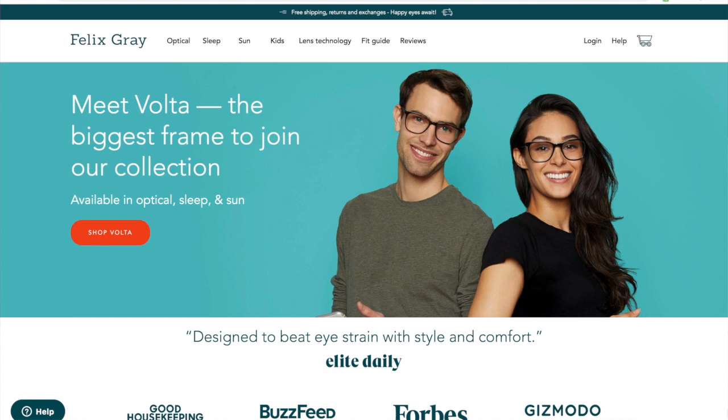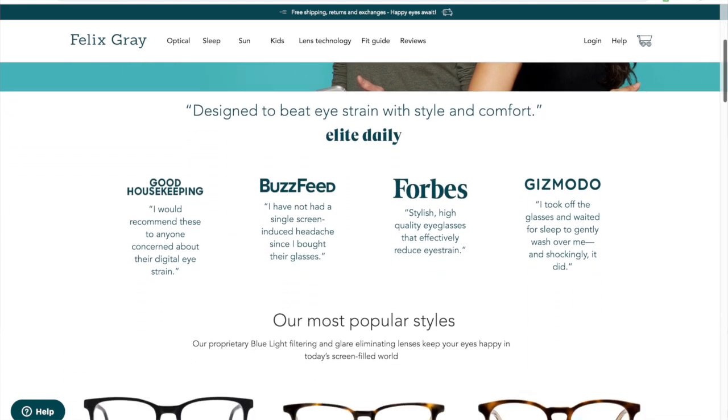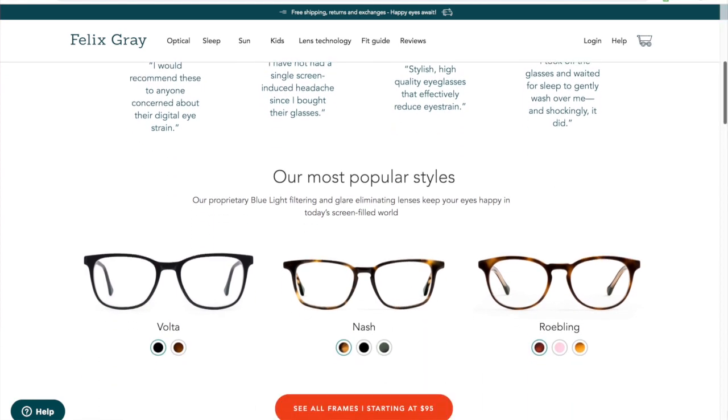So I wanted to get these so I could really use them at work, and so I did, and to be honest, I could have returned them if I really regretted it, but I've been wearing them 24/7, and I think they're super cute, and I highly recommend if you've been looking into Felix Gray like me. I've actually been looking into them for a year and a half, and I just finally did it. So if you have too, they are really, really great and comfortable and good quality.